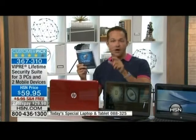It will find little things hidden all over your computer that shouldn't be there, and it will make your computer run faster. A lot of antiviruses slow your computer down because they're so memory intensive. This is what's called a low memory use program. So you can be watching a movie, streaming Netflix, listening to music, working on maybe a Word file or something like that, and your computer doesn't slow down thanks to Viper.